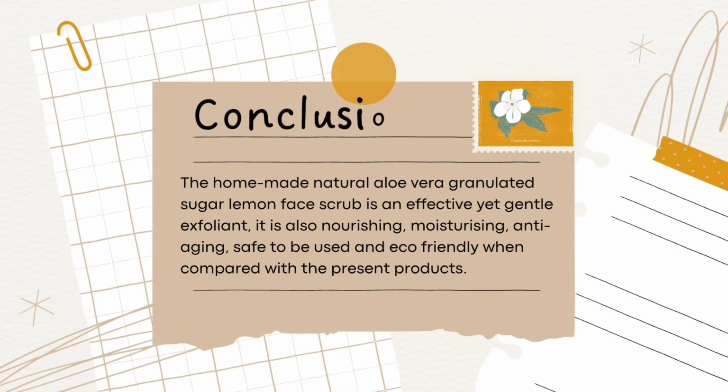As a conclusion, the homemade natural aloe vera granulated sugar lemon face scrub is an effective yet gentle exfoliant. It is also nourishing, moisturizing, anti-aging, safe to be used, and eco-friendly when compared with the present products.